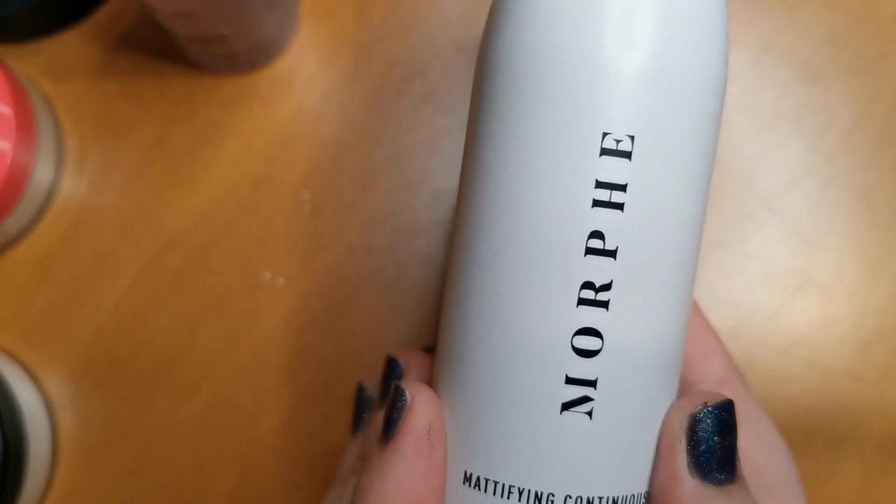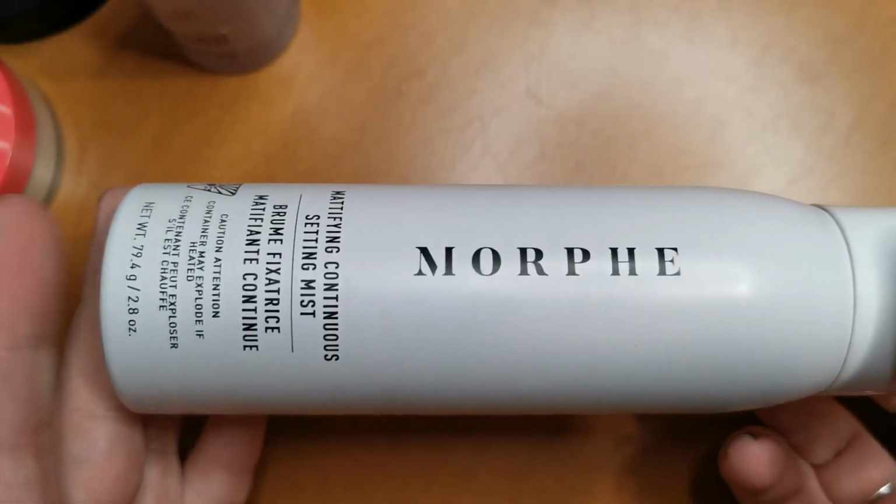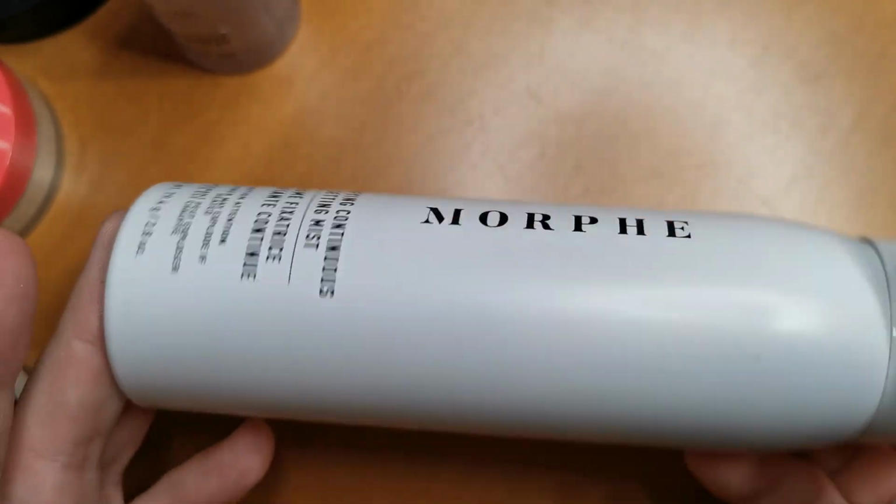And I won't be parting with any of these because I do only have 5. So I've got the Morphe Mattifying Continuous Setting Mist. This is brilliant. It holds your makeup on all day. It's really nice. Yeah, not really much else I can say about that.